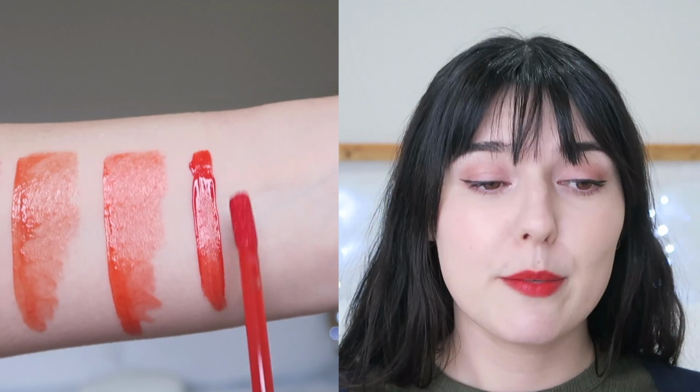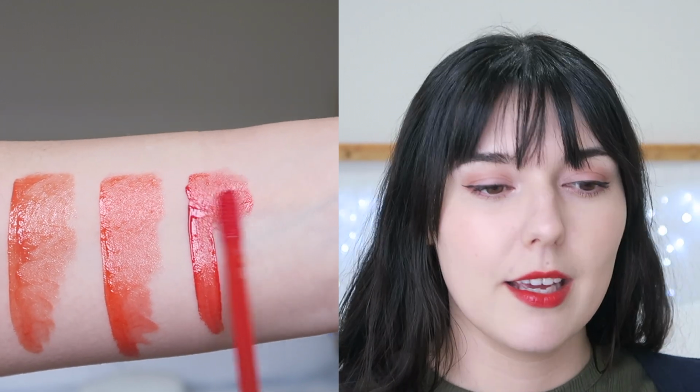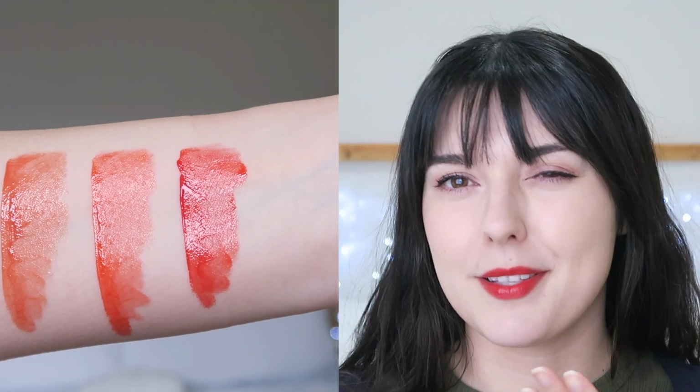Shade number 5 is called It's Peach Season. This is a really pretty orange that is definitely more red based than any of the other colours. I would consider this a red with orangey tones because it's more red than it is orange, to me at least. And I really like this one.